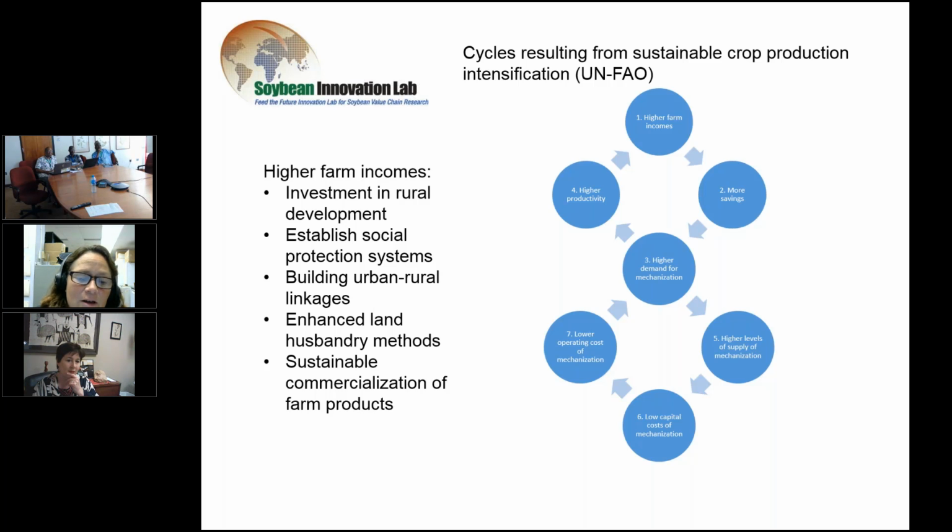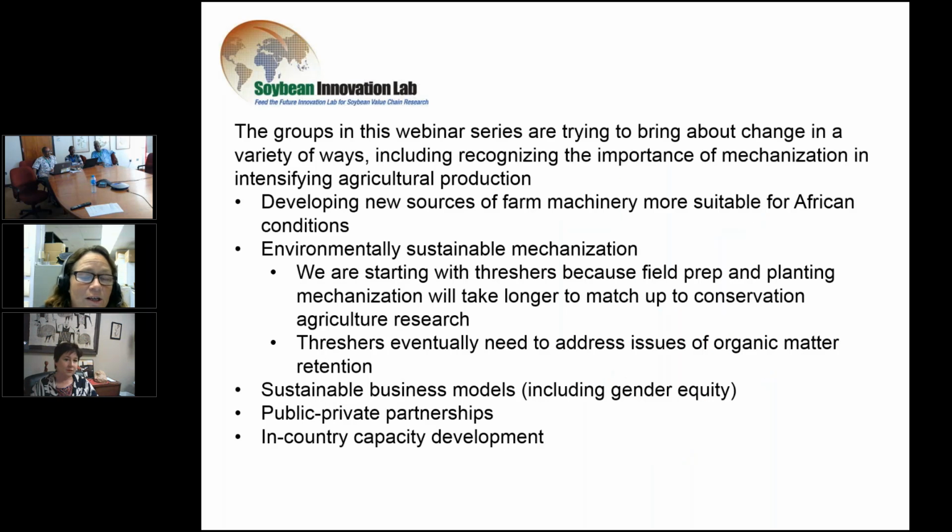The problem then is, number one, the higher farm incomes. To get higher farm incomes, many things are going to happen in sub-Saharan Africa. There's going to have to be increased investment in rural development, establishment of social protection systems, building of urban-rural linkages, enhanced land husbandry methods and agronomic improvements, and sustainable commercialization of farm products. So there's a lot riding on higher farm incomes to drive higher demand for mechanization. But without the mechanization, it's going to be hard to bring about the higher farm incomes.